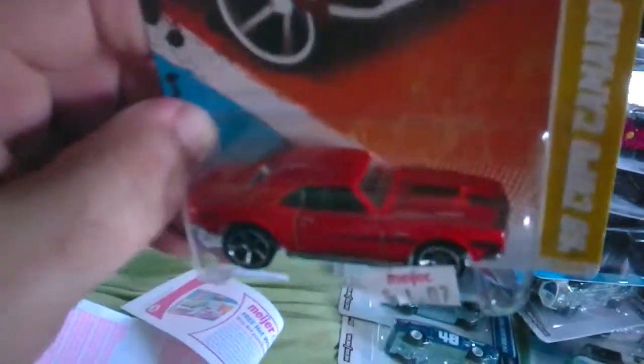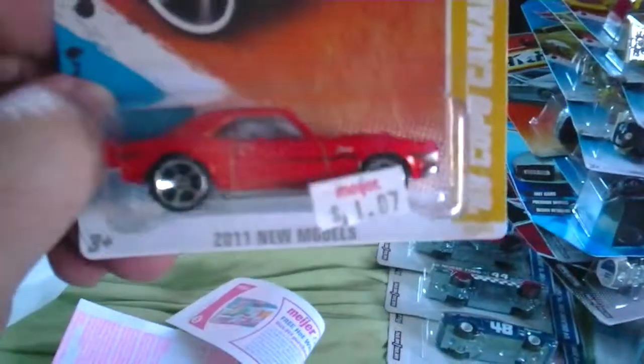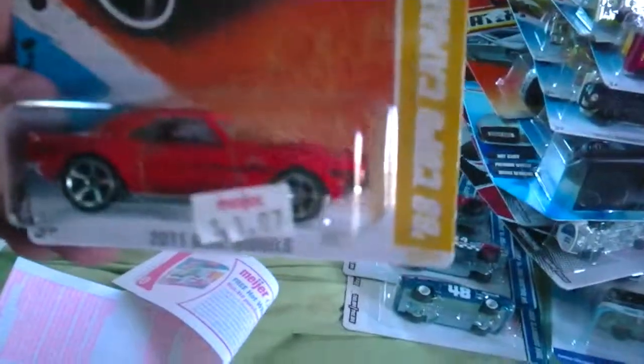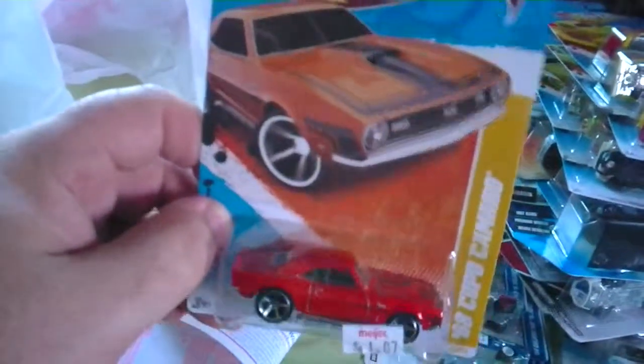And last out of this bag is, of course, from the 2011 new models. I'm sorry guys, it looks red on here, but it's actually very bright orange, like a metallic orange. This is the 68 Copo Camaro. And I also have this one in blue with white stripes. Both of them just look very, very cool to me. So that's what I got for you for finds right now.